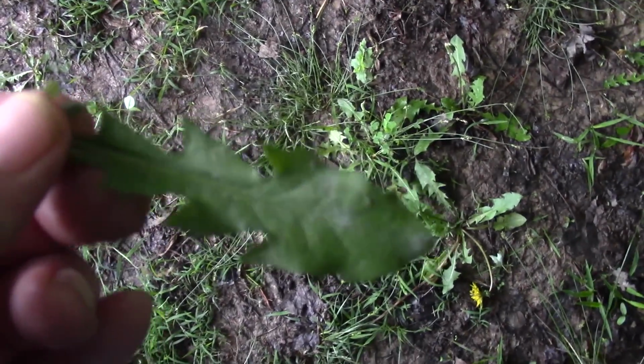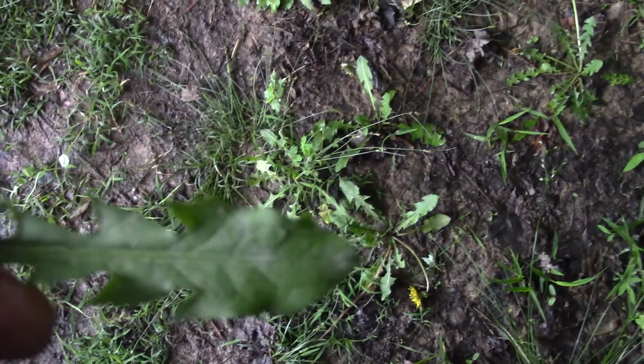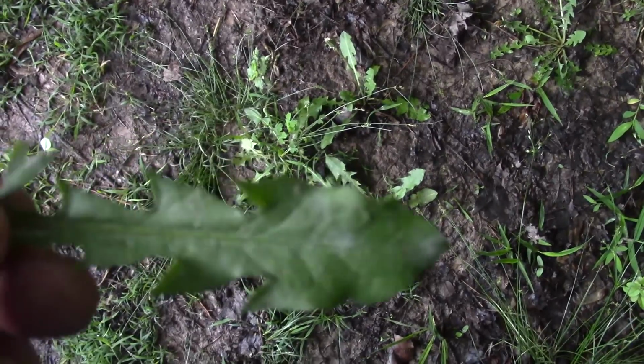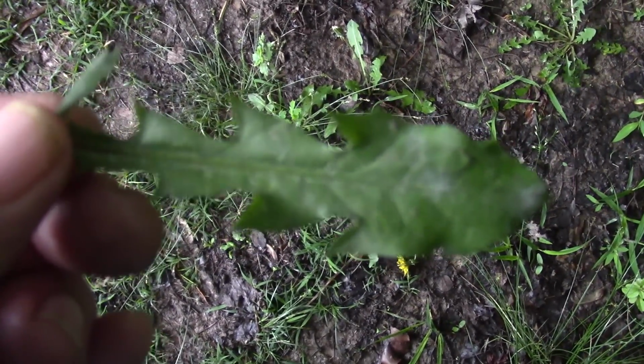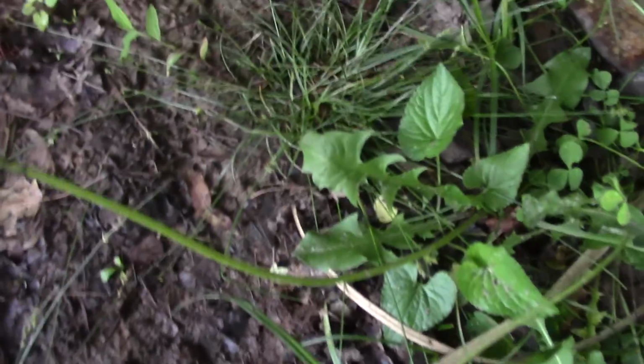Now we're going to look at some. It's kind of dark over here in the shade, so let's come down here and look at some of this. You see these highly serrated teeth? Kind of reminded the French of a lion's tooth, so they called them dandelion, which meant lion's tooth, as best as I understand it. And that might be more obvious right here. We just had some rain, so I'm not going to eat these ones. They've been kind of beaten down in the mud.